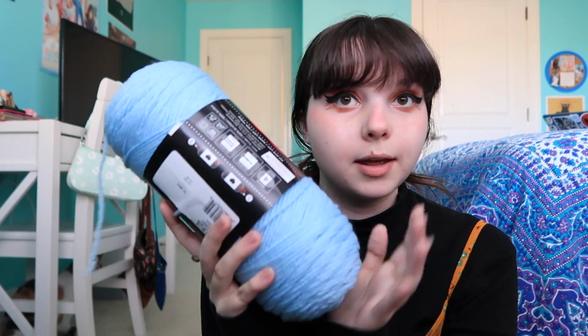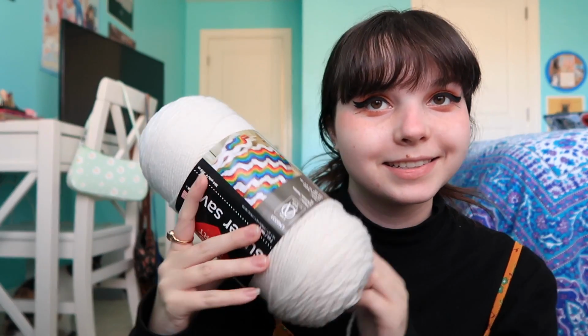This is what the crochet people were saying was a good brand. It's called Red Heart, and so I got this fun rainbow one. I actually ordered this one on Amazon, and then I bought these at Michael's. So we got a nice light blue here. We have a nice pink. This is baby pink. Here is charcoal, a nice dark gray, and finally we got soft white.